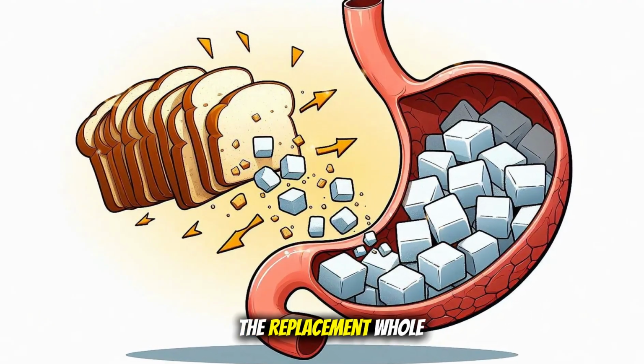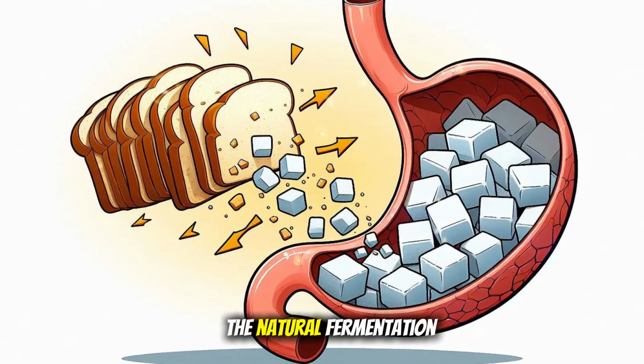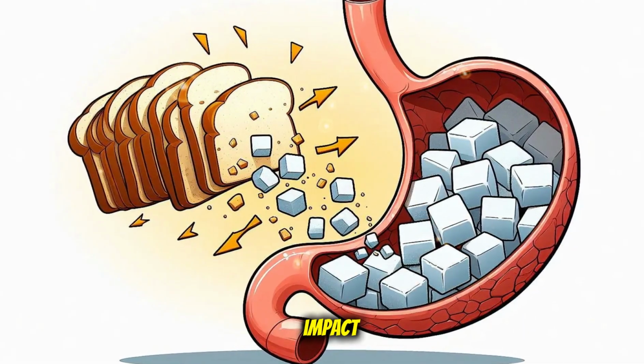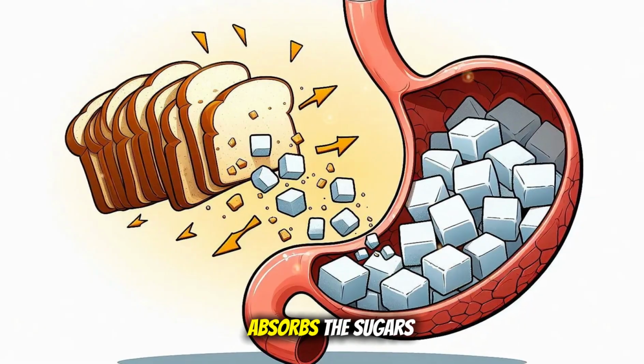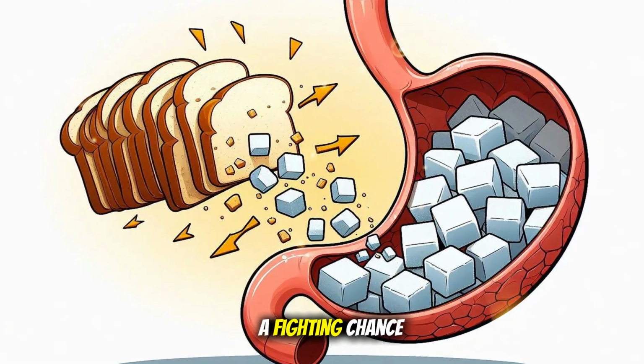The replacement? Whole grain sourdough or sprouted bread. The natural fermentation lowers the glycemic impact, meaning your body absorbs the sugars more slowly, giving your insulin a fighting chance.